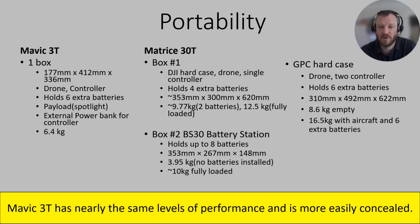So the Matrice 30T, obviously you've got the 2 boxes potentially. You've got the main box, which holds the drone with 2 batteries installed and 4 extra batteries. With everything fully loaded, it's going to be 12.5 kilograms, and you can see it's fairly large, obviously. And then the second box is the BS30 power station, or battery charging station. It holds up to 8 batteries. A lot of people will carry a generator or a power station so they can charge on the go, but in this case, you really don't need it. You don't have to have it, right? You could have the generator or the power station, but you don't have to. You could just carry the BS30 battery charging station as a carrying case for your extra batteries. And that's going to be about 10 kilograms fully loaded with batteries.